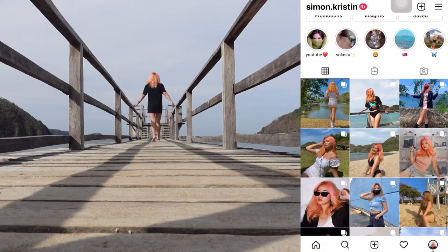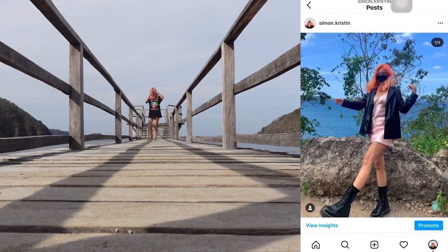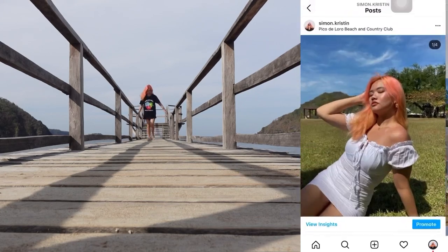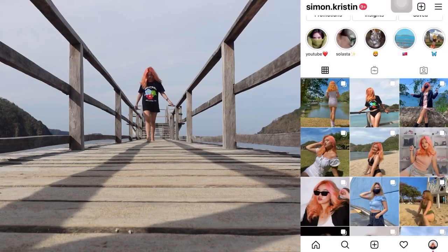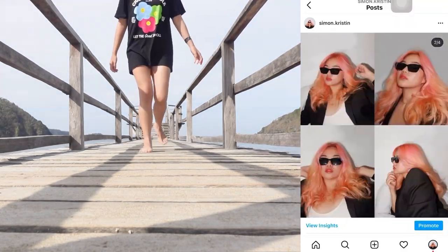If you haven't seen my Instagram, this is how it looks like right now. I don't usually plan my feed, but the vibe of most of my pictures right now are more on the colorful and vibrant side, and I'm really loving it.